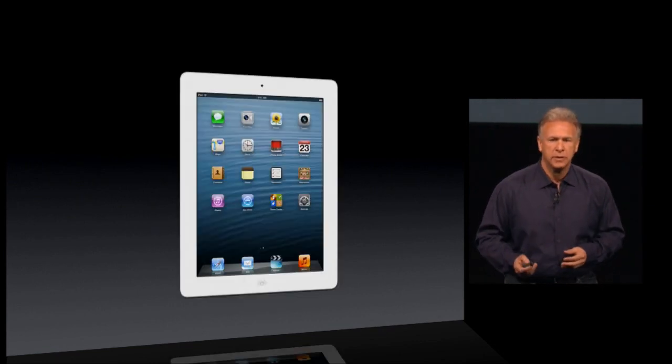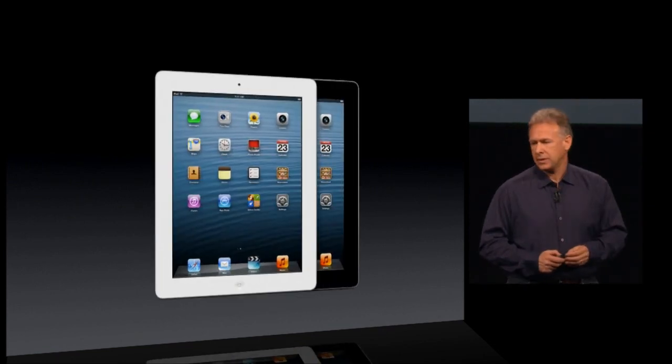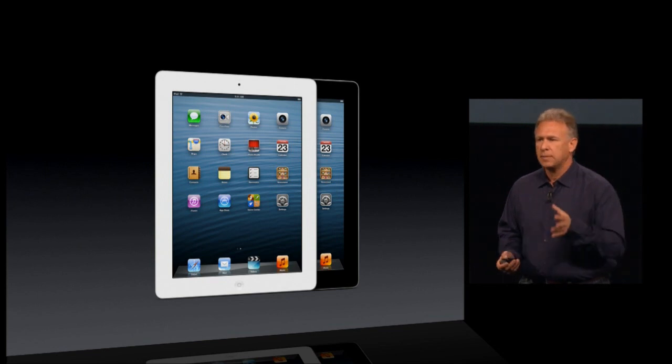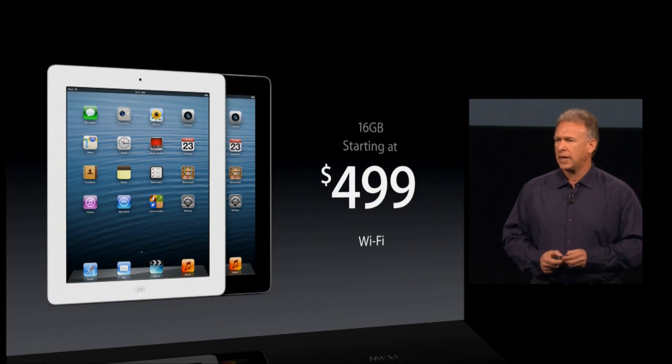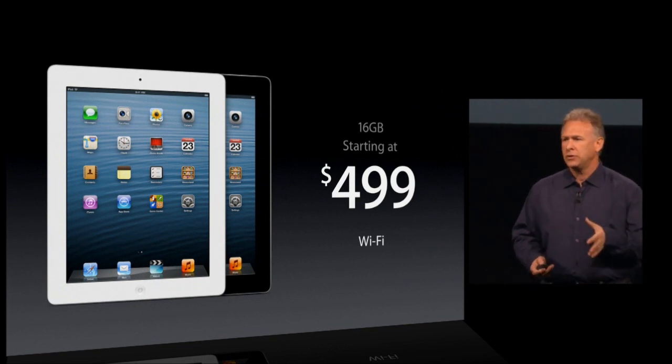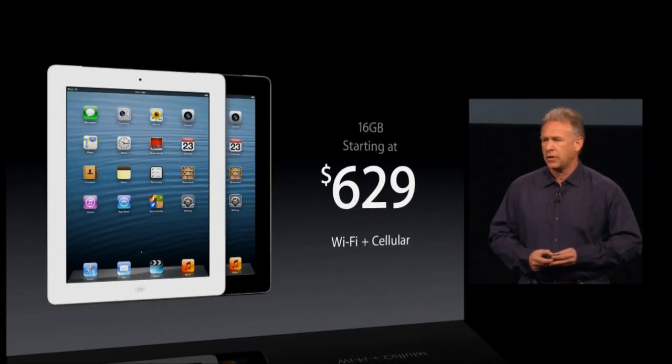The 4th generation iPad comes in both black and white. And it starts with the same configuration as the last generation, 16 gigabytes, Wi-Fi for $499. So twice the performance, new features at the same price. And cellular as well, the same price, starting at $629.